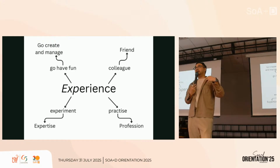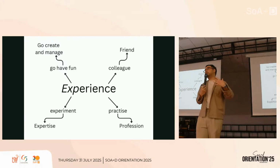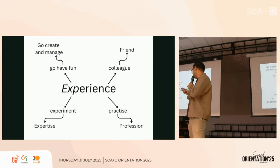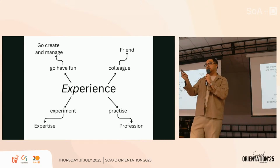It's not like we tell you to do this and then you only do that. You have to experiment and find your own personality until you have your own expertise, because we have a lot of students here.